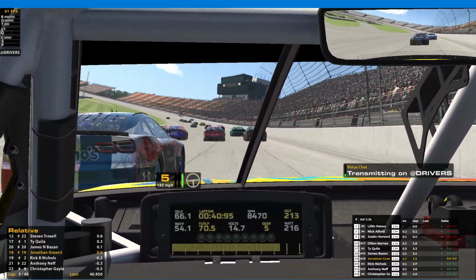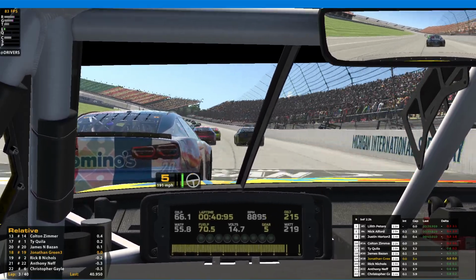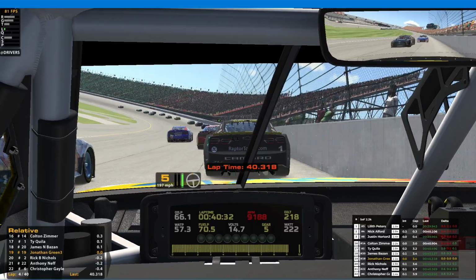It's really not a bad bet to bet on a caution, though. It'll happen. That lap was at 40.3. That's your quickest lap.